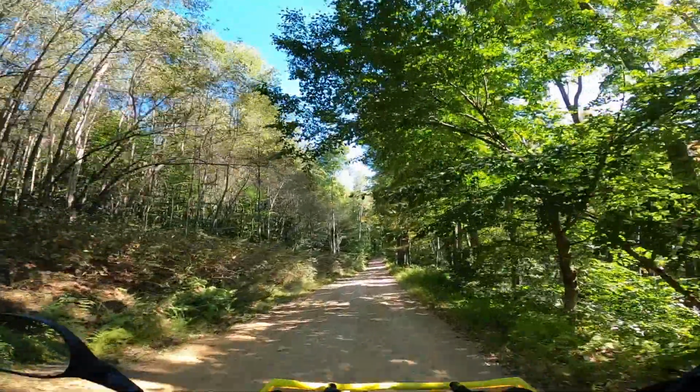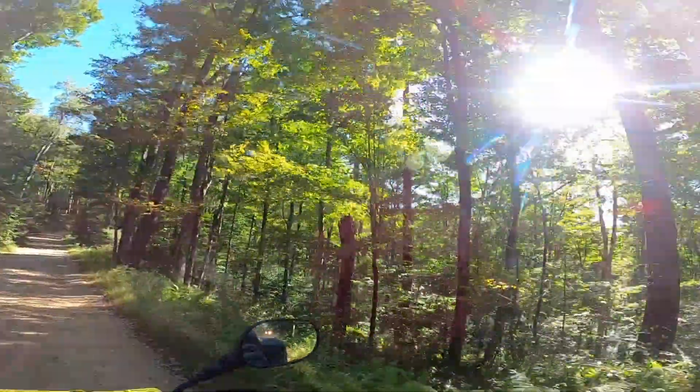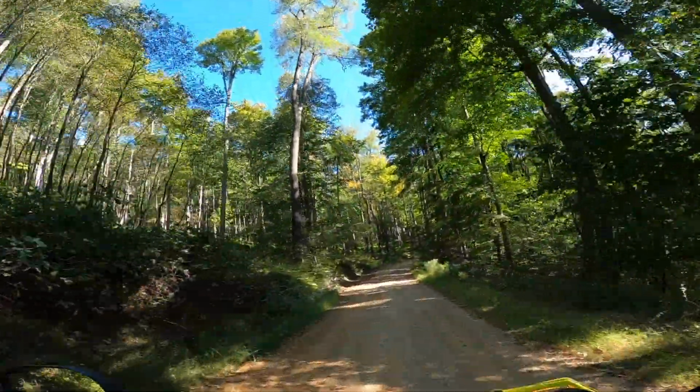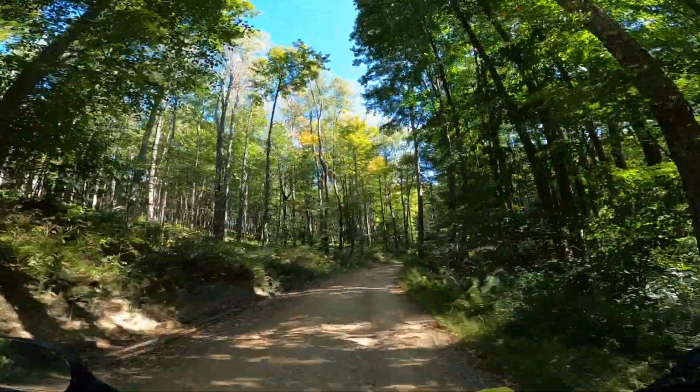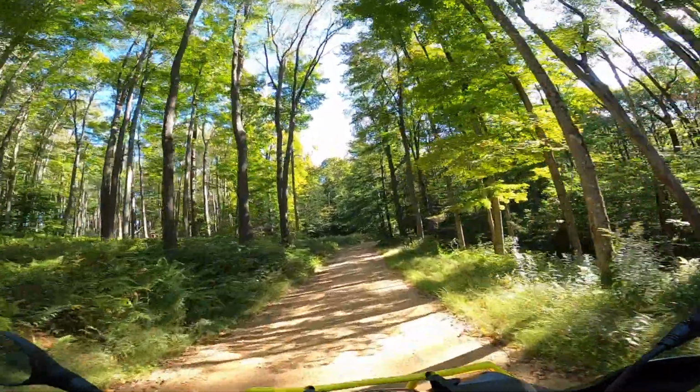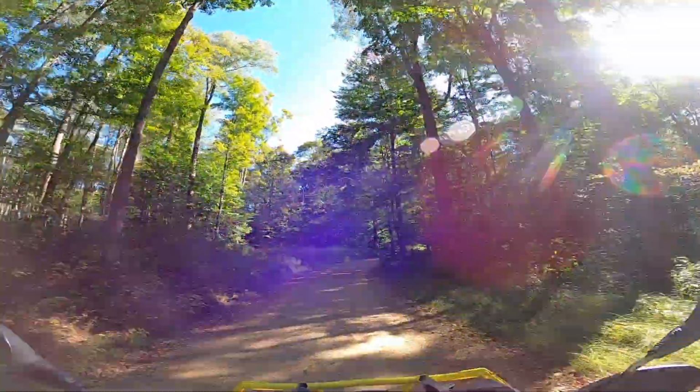It was a beautiful drive, especially once we hit Pennsylvania. A little elevation change, getting close to the top of the hill. It just became a beautiful drive.